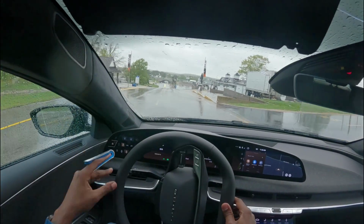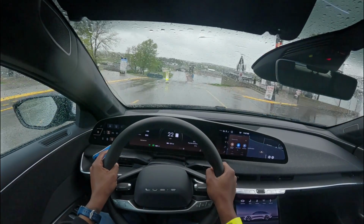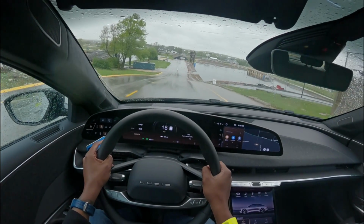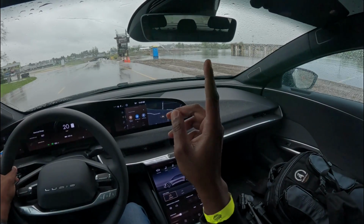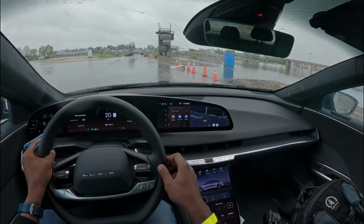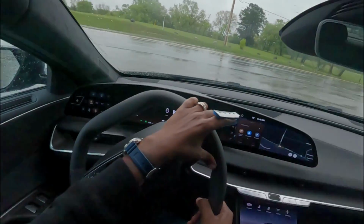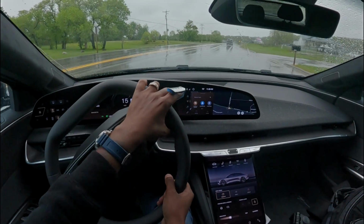Super thick A-pillar right here. We have one-foot driving activated. I actually like that a whole lot. Looking out the back, we have a tiny rear window with the shade activated right now. When we hit the turn signal, we're going to see that we do have a camera to monitor our blind spot. So let us get out here in the traffic.